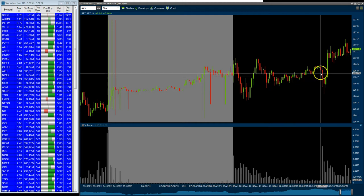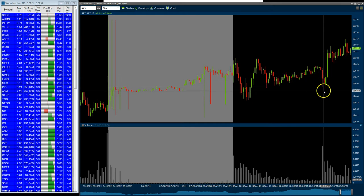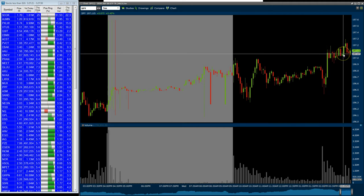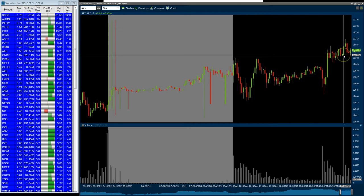Let's just take a look at what did happen when they released the minutes. You can see we had an immediate drop. So here's 11 o'clock. These are 5 minute candles. So we had an immediate drop down, and then the buyers took over, and then basically it popped right back up. And we still have half an hour left in the market, and we're just sort of consolidating in this area right here. So much for a third down day in a row.